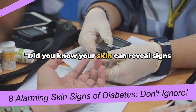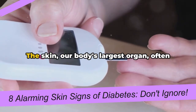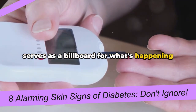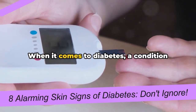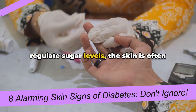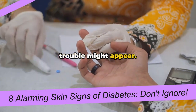Did you know your skin can reveal signs of diabetes? Yes, you heard it right. The skin, our body's largest organ, often serves as a billboard for what's happening inside our bodies. When it comes to diabetes, a condition that affects your body's ability to regulate sugar levels, the skin is often one of the first places where signs of trouble might appear.